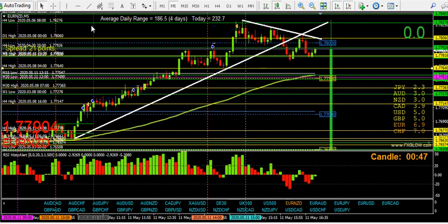Hello again, people. Apologies for all the mess on this chart, but it's nearly 3 o'clock in the afternoon. I've just got in from doing the horses, and I've done this analysis here.